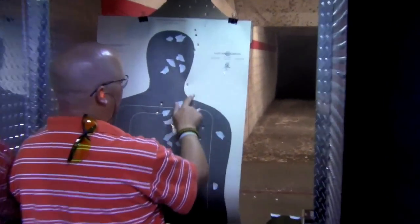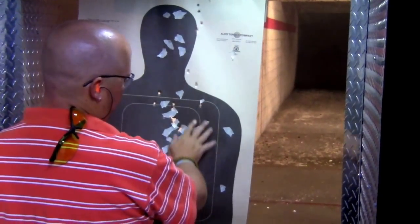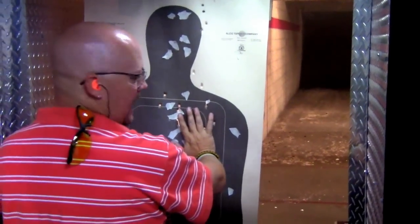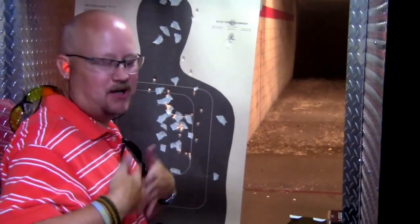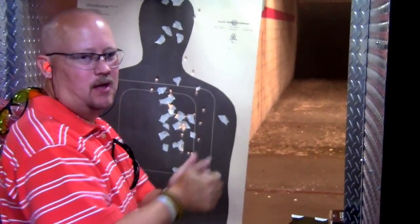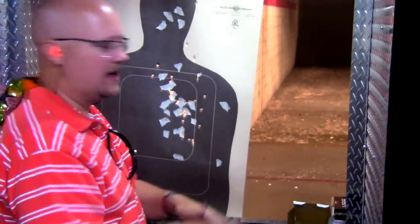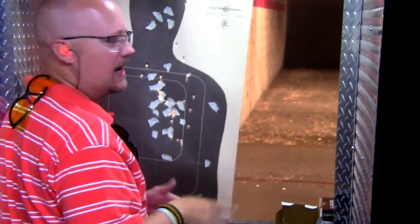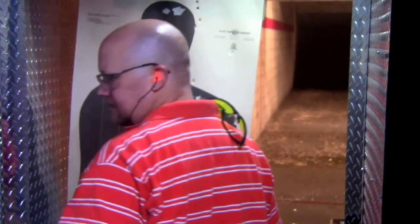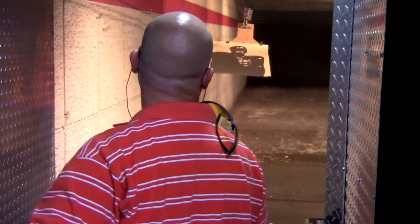Did all right, a couple of flyers, but mostly I'm within a hand still, a little bit more. I was not really concentrating as much as I was the first time out. I was really working on my thumb forward grip rather than trigger control that time. So I knew my gripping would not be really tight.